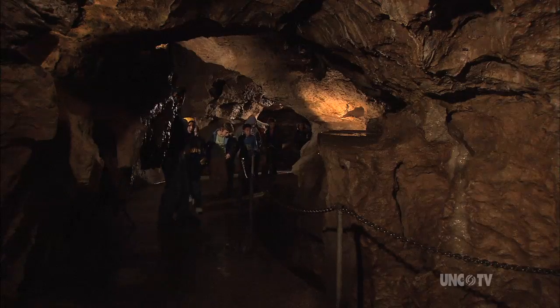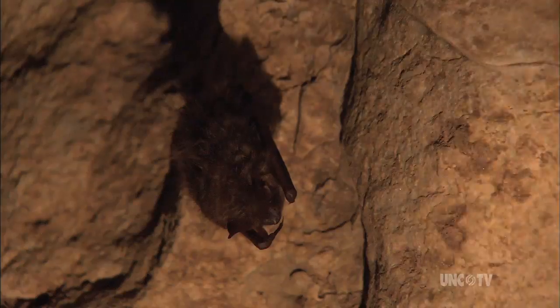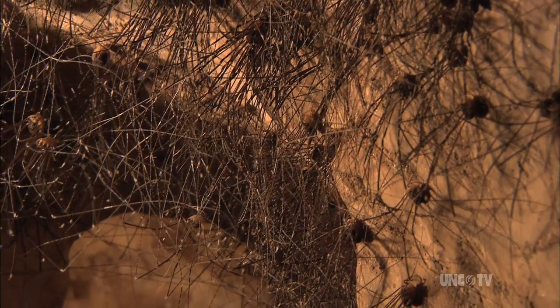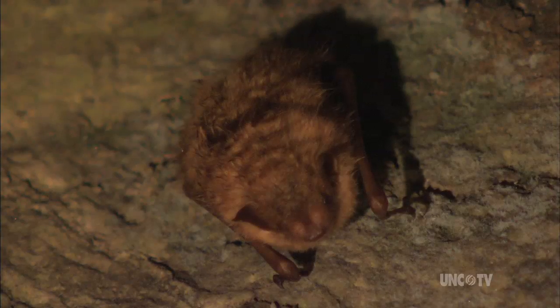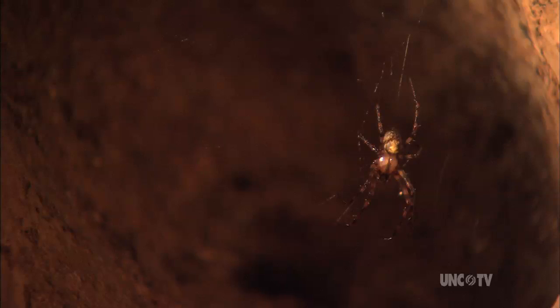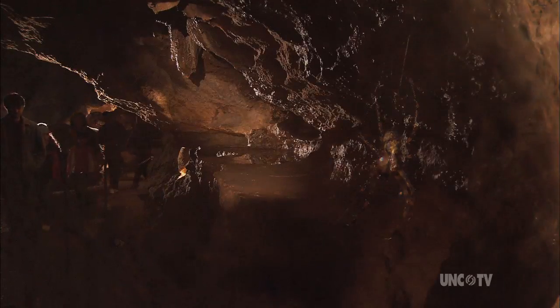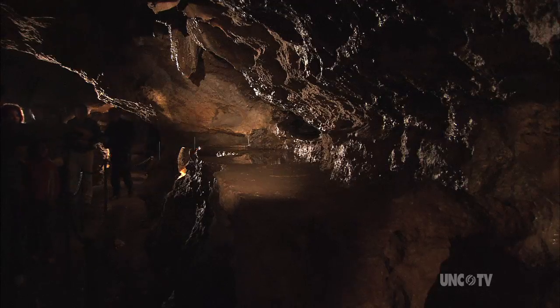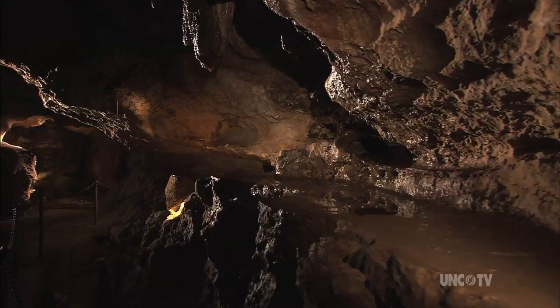The perfect environment for all kinds of critters. We have granddaddy longlegs. They hibernate in there. We have eastern pipistrelle and brown bats. We have salamanders. We have one spider that's named after Linville Caverns. It was discovered here. Now, as you're walking right through here, this is what we call the bedrock table. Millions of years ago, the stream bed lay right here.